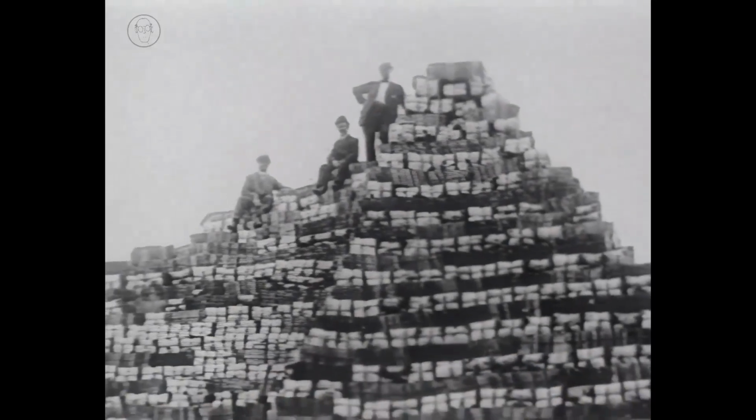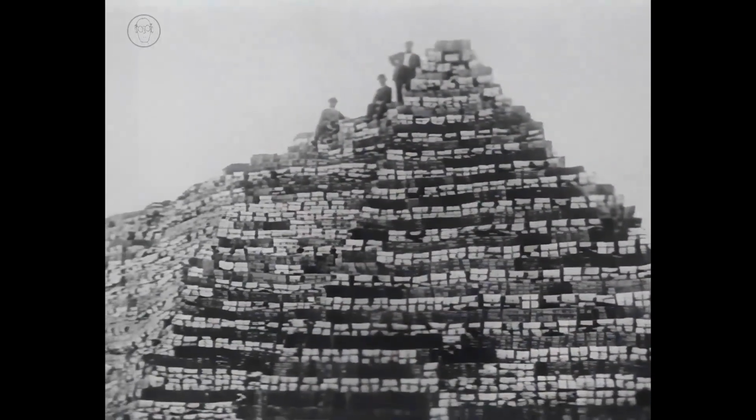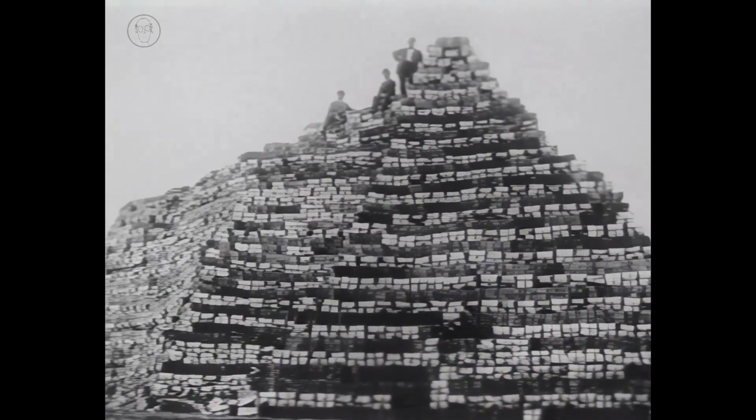The company's efforts were obviously successful. This is a pile of New York telephone directories a few years later.